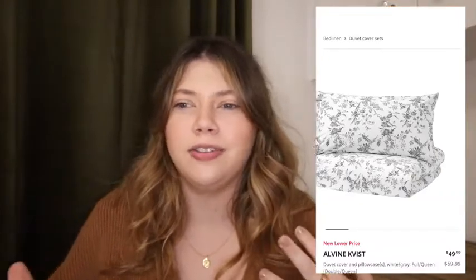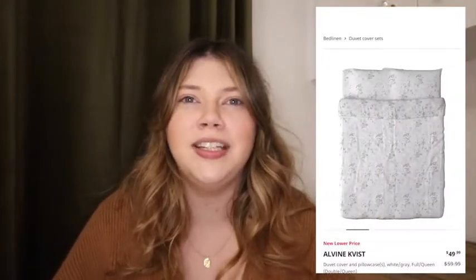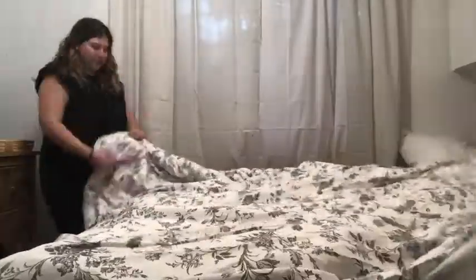So another thing that we knew we wanted to change was the bedding. We went for the classic, I swear all of our friends have this. We went for this classic English print, and I think it makes the room a little bit more feminine and pretty.